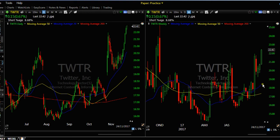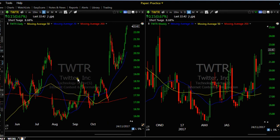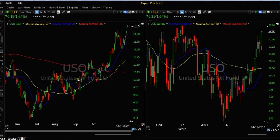Again, you also want the weekly moving averages to catch up with price. But again, there's nothing wrong here. Technically, it could go higher, but I wouldn't buy it at this level. I need a pullback. Okay, USO we've already spoken about in depth.